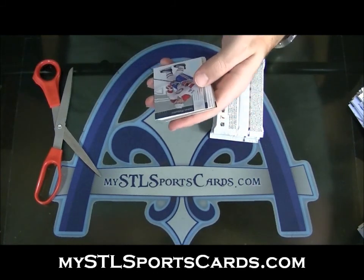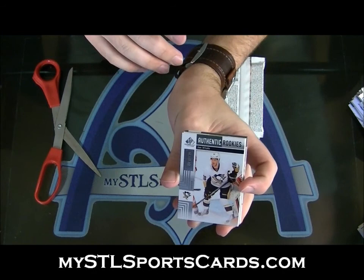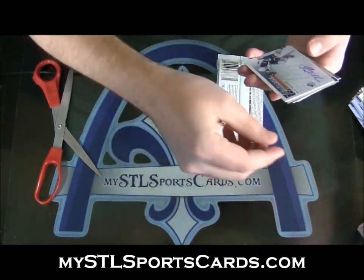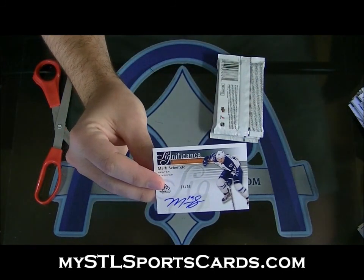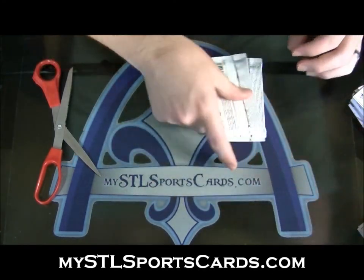Oh, yep, there's your Ranger. Joe Vitale for Pittsburgh, Authentic Rookie. And for the Winnipeg Jets, number to 50, Mark Scheifele. Mark Scheifele for the Winnipeg Jets. PJ, significant autograph.